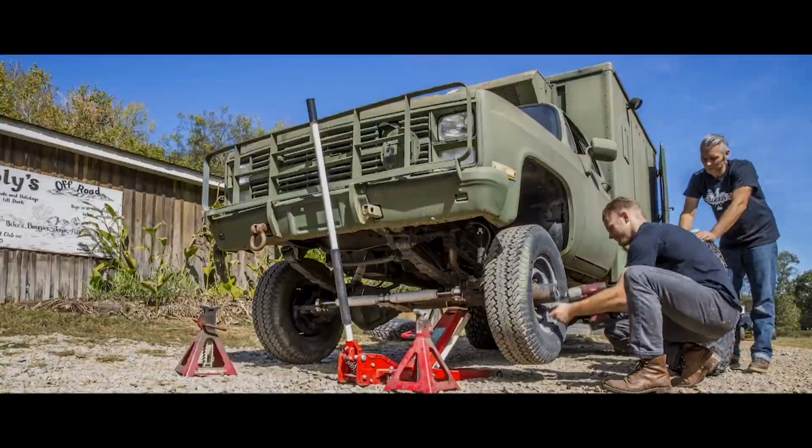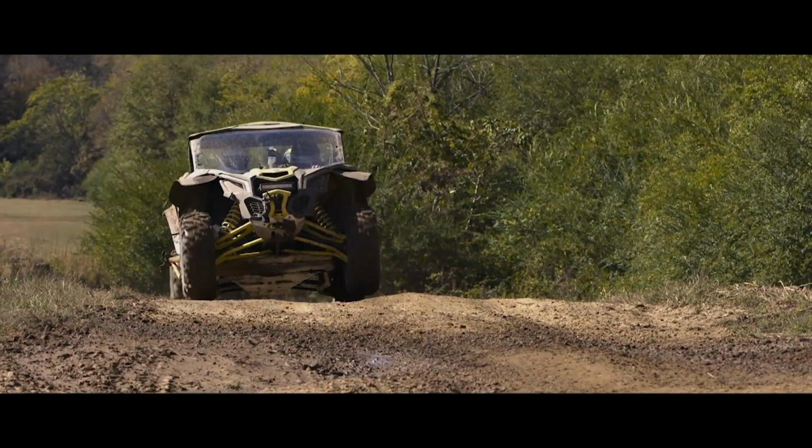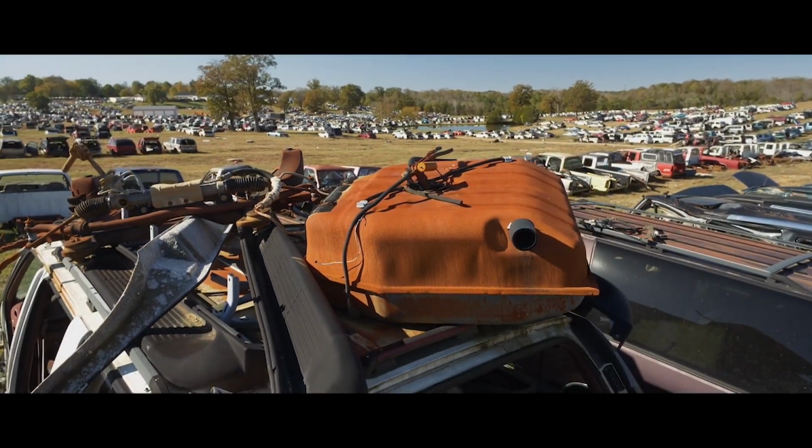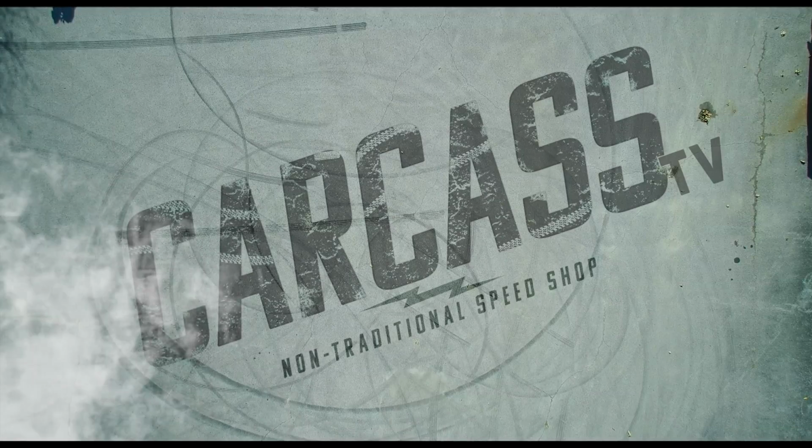When you want to build something different, you turn to Carcass. They transform cars and trucks into one-of-a-kind builds. From street to mud. If you dream it, they can build it. This is Carcass, a non-traditional speed shop.